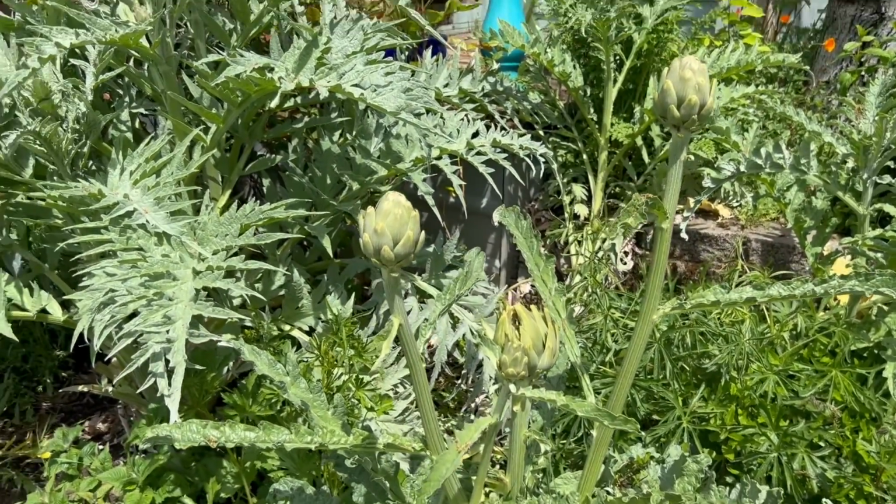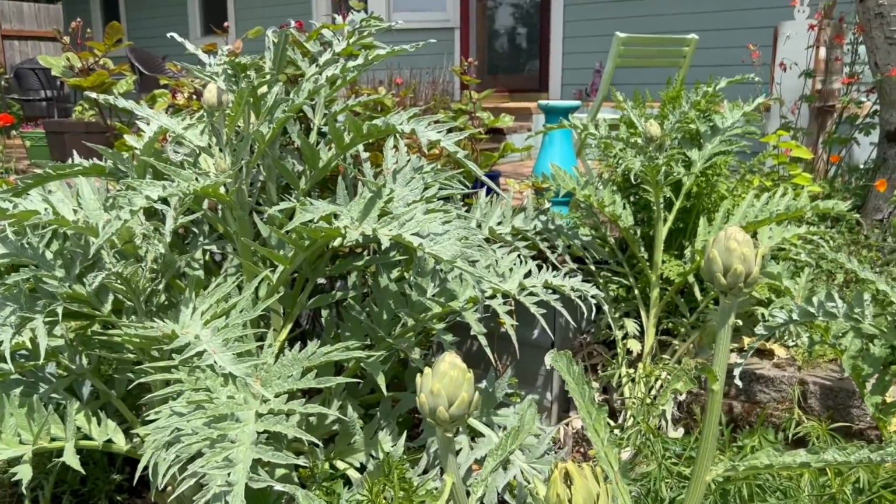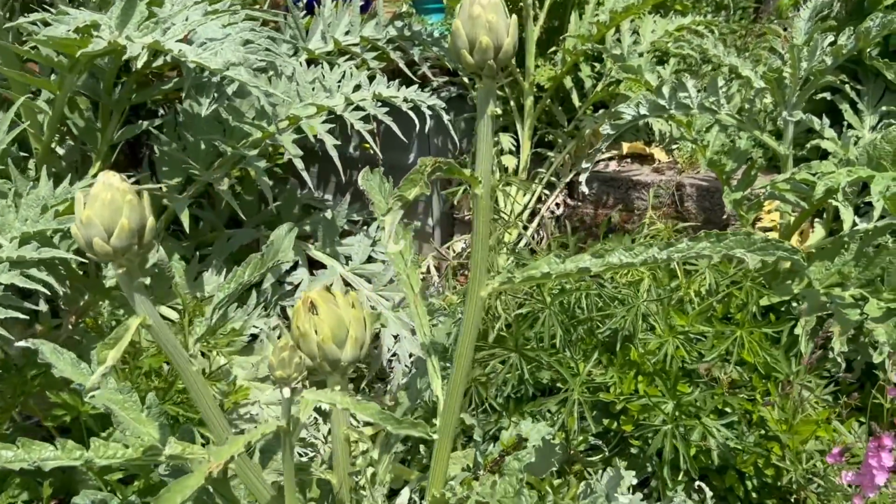I've got a little bit of permaculture style, trying to have some edibles interspersed. So we've got some artichoke plants. They're huge dinosaurs this year. Already artichokes ready to eat.